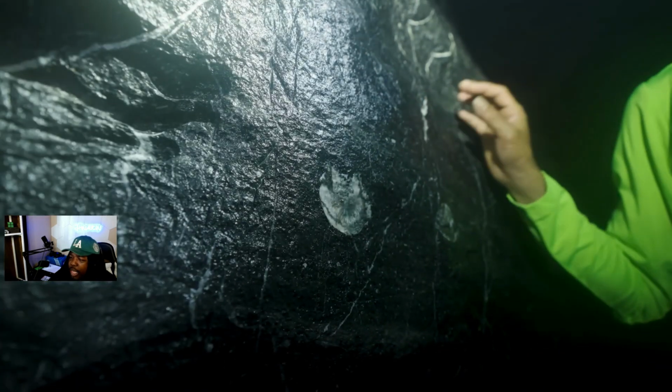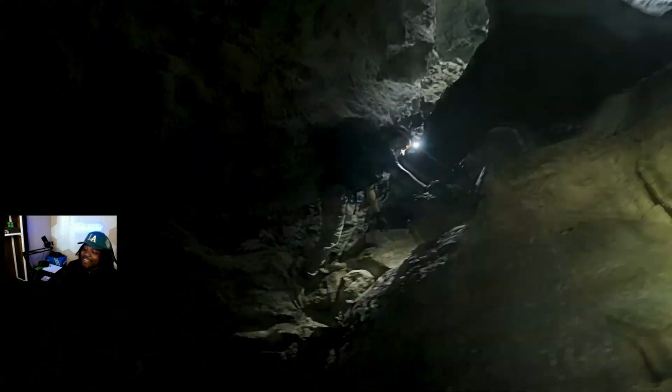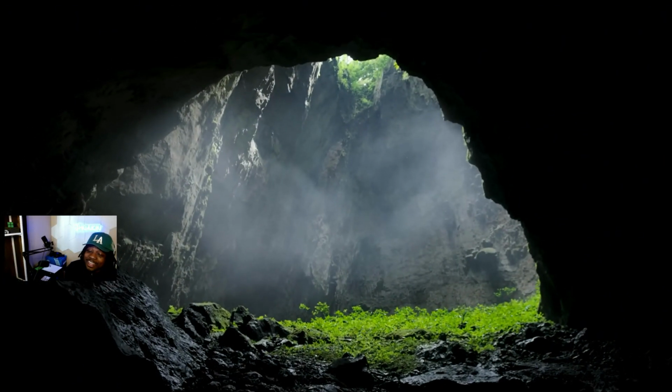This limestone is the oldest limestone in Southeast Asia. It is more than 400 million years old. While some sea creatures become part of the limestone, others mineralized and ended up as fossils, like you see in this example. We'll get into the details of this fossil later. What the heck? We're almost there. Bro, imagine you get stuck there.